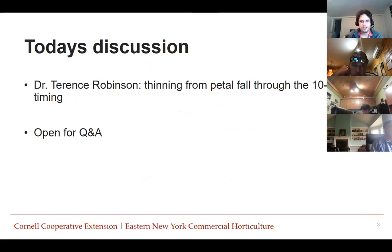So our focus today will be on thinning strategies for 15 millimeter and beyond with Dr. Terence Robinson of Cornell University Agritech. This meeting also provides us all an opportunity to discuss and ask questions about the thinning applications that we've been making so far. So with that, I'm going to turn it over to Terence.